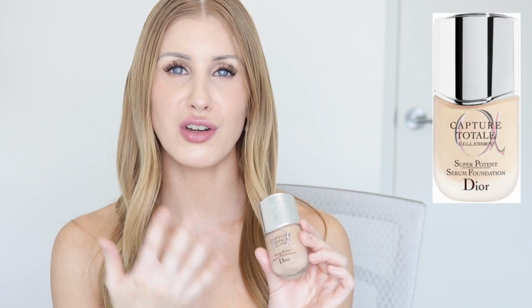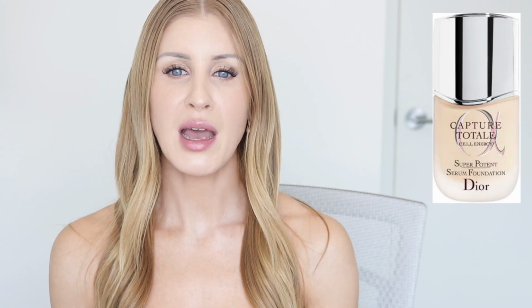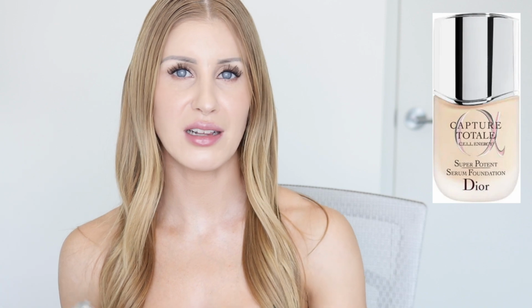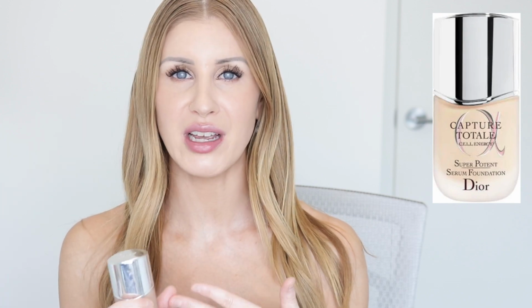I have done a full review on it. If you want to see my thoughts on that, I can link that down below. But this is just such an underrated foundation. I have heard no one talk about it. Now this is a skincare, serum-based foundation, but it's not as expensive as the Peau or the Chanel Sublimage L'Essence. But it does the exact same thing that those foundations do, in that it adds that filtered smoothing effect on your skin. It looks like you have a filter on when you wear this foundation, because it is so smoothing and blurring and just looks fantastic on the skin.